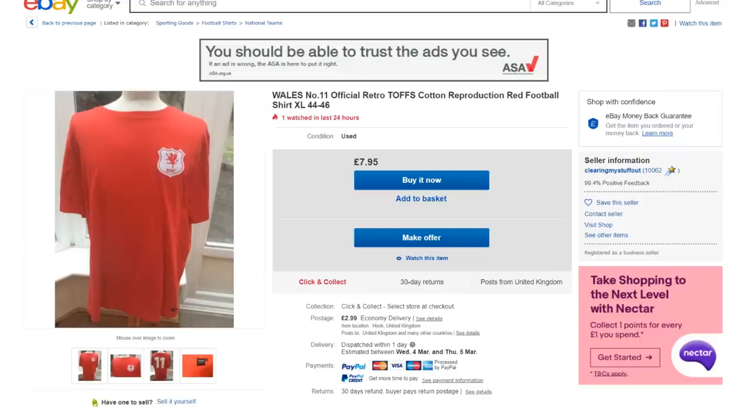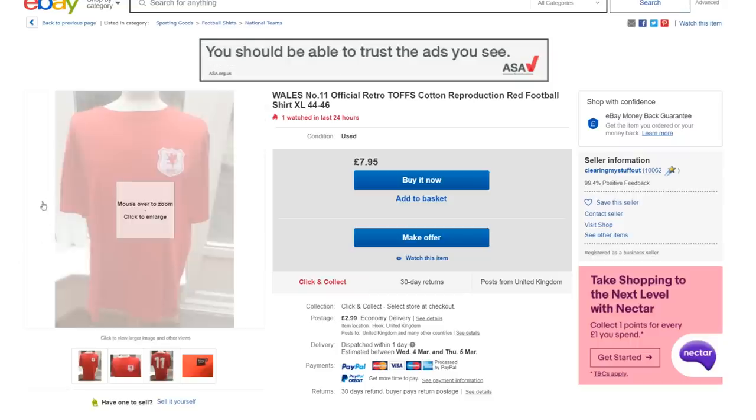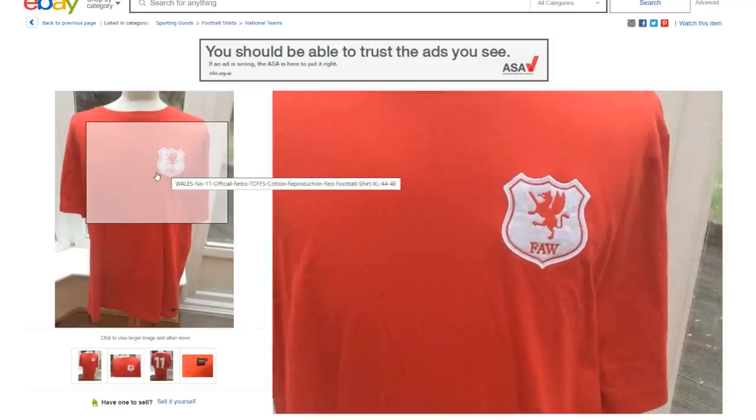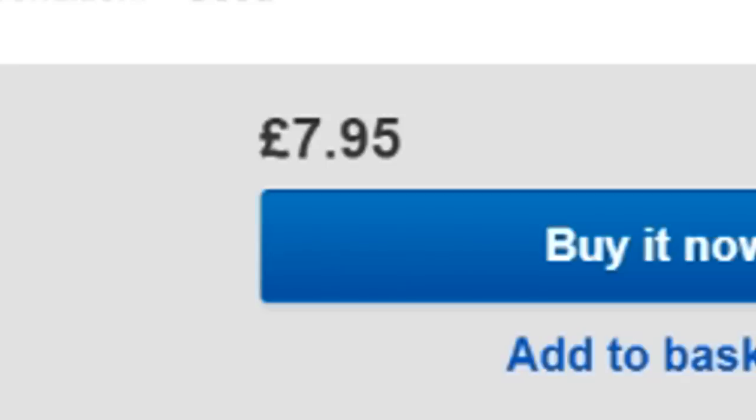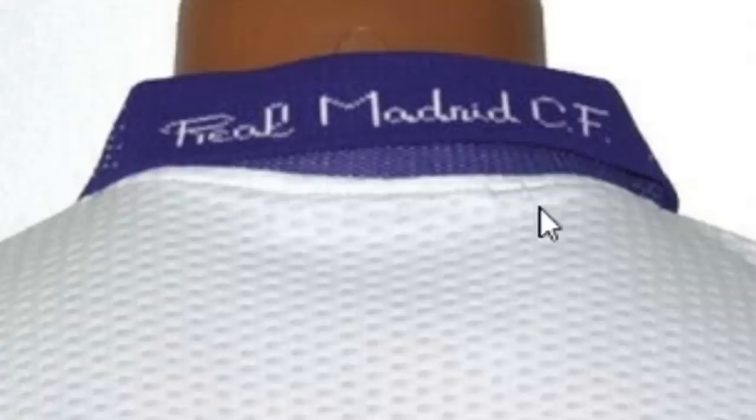Listen, someone tell me what this is a replica of, fam. I don't even believe that's ever been the badge for the Welsh FA. It's just a red t-shirt. Am I genuinely about to pay £7.95 plus £2.99 on delivery for this shirt? Oh my God, it looks like it says Peel Madrid at the top on the collar.